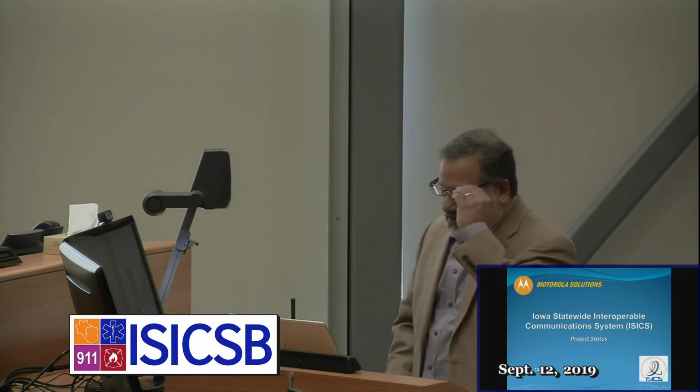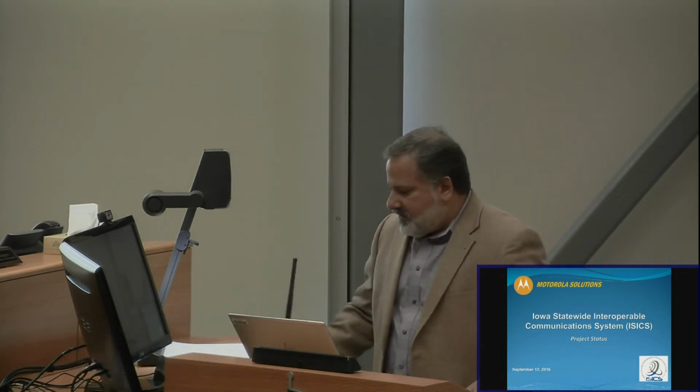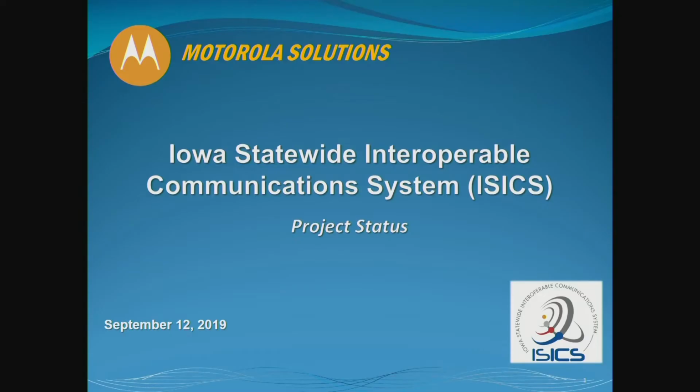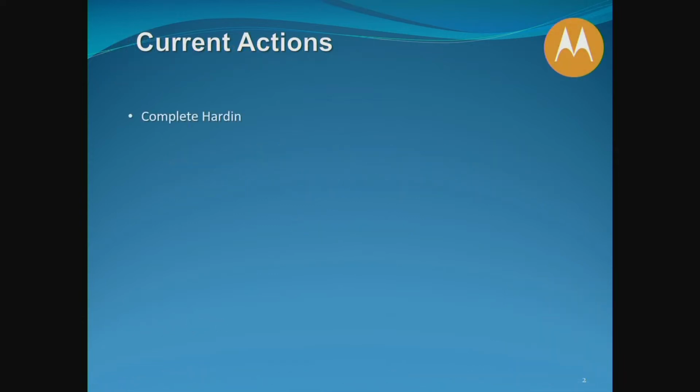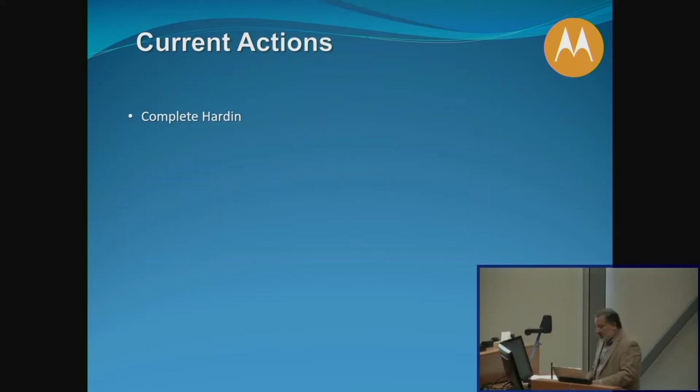See it? All right. Well, it keeps on being busy, but we're almost towards the end here, so not a lot to report other than all the stuff that's happening in the background, which is more of the same. Current actions, we've been working on completing Hardin, so we've been working back and forth with the city of Iowa Falls to get agreements in place so that we can have access to the site and build some of the things that we need to build.